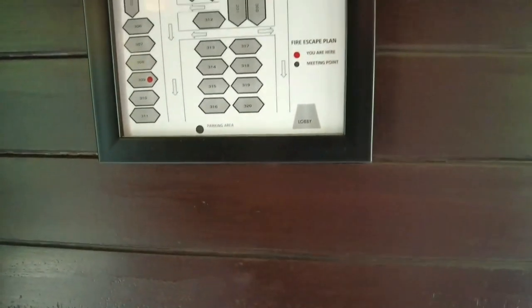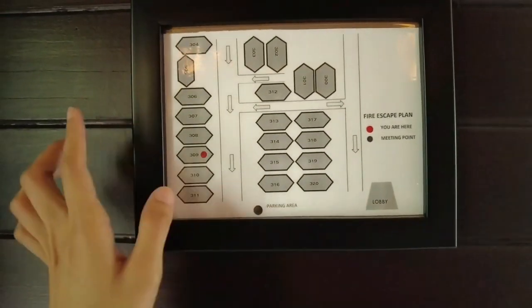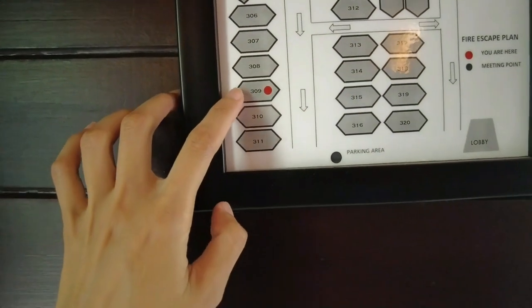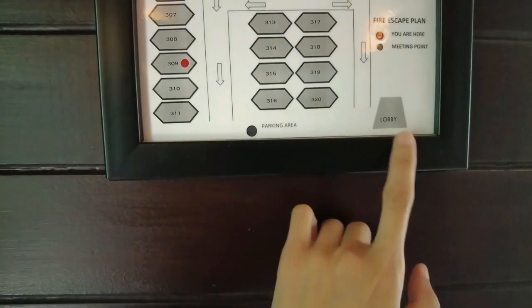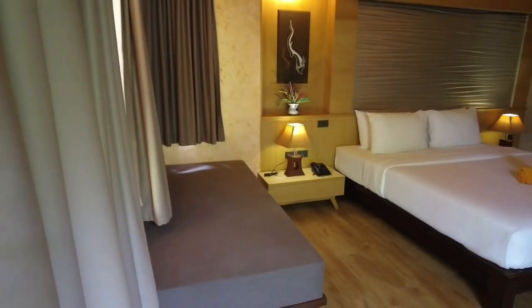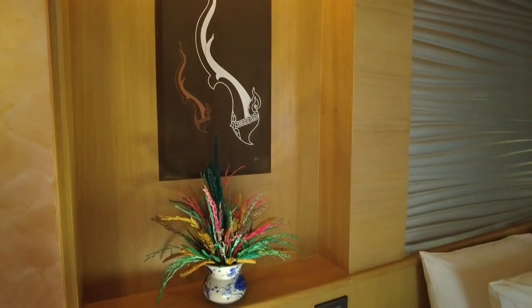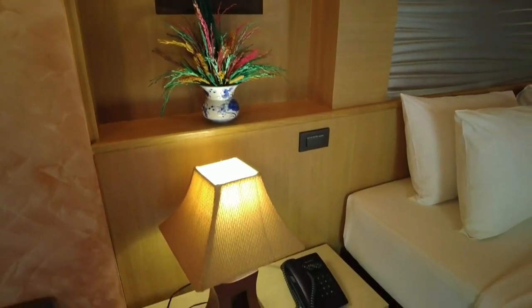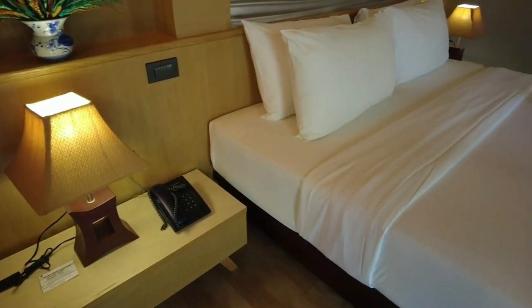So first, when you come in, close the door, you will see this, the map for your room. So we are here right now, 309, and the reception right here. This will be nice. So wow, this is lovely. Warm light.